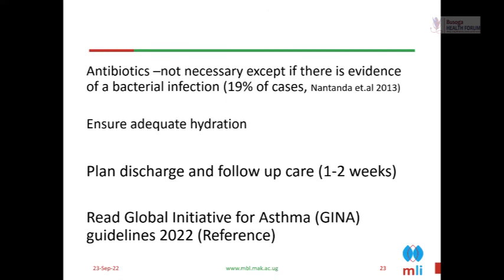And the reason I want to emphasize this, these children have been under our care in and out, but they are not on maintenance treatment because we've missed an opportunity when we see them during an exacerbation to initiate maintenance care. So part of discharge planning is to find out whether they need this, and you actually start it.